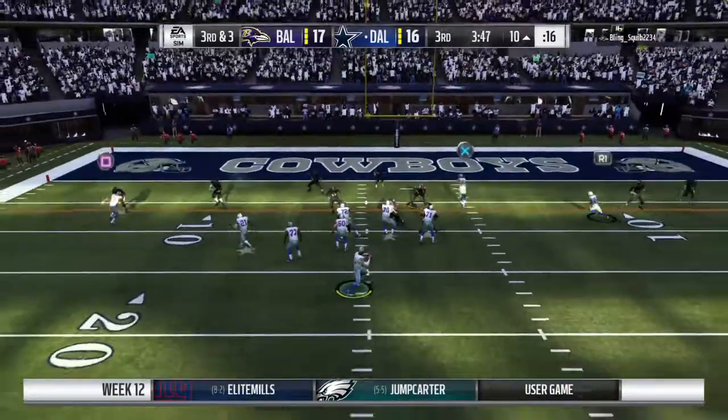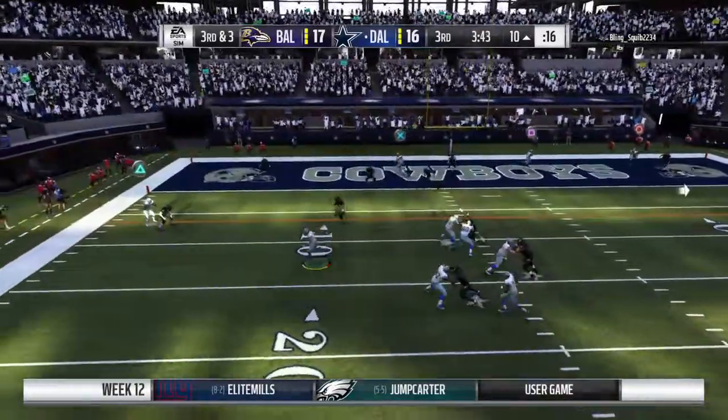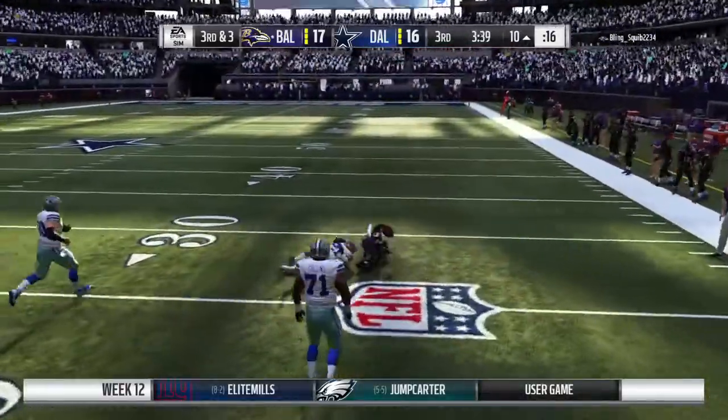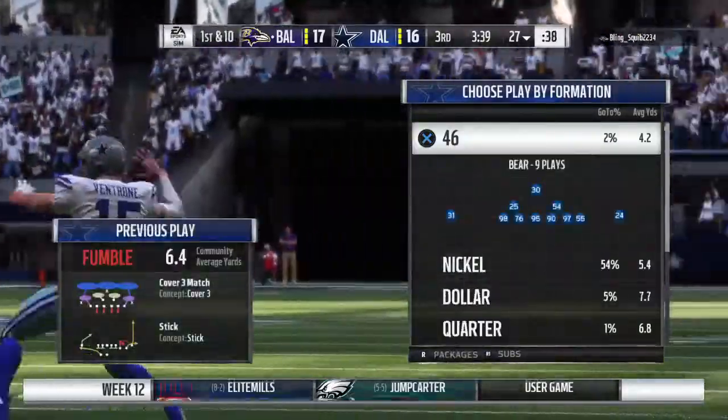He'll drop to throw. Being chased out left. No, bottled up. Fumble. It's out. It's loose. And it's picked up by the Ravens. And he's able to get it back to right around the 27.